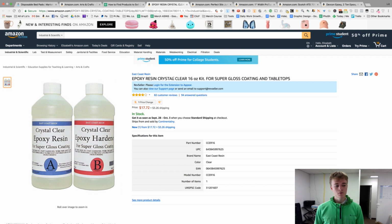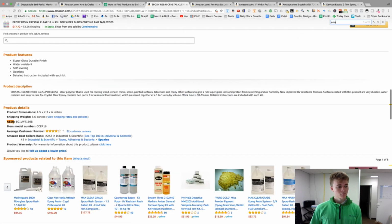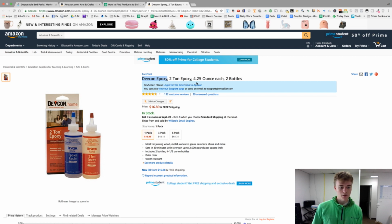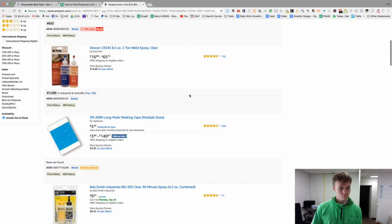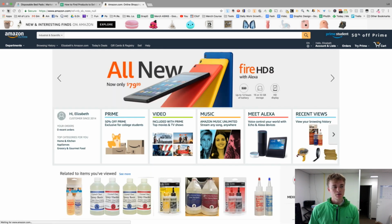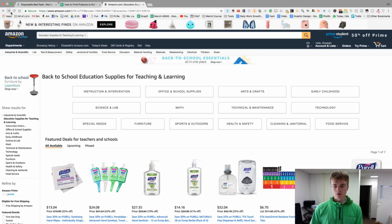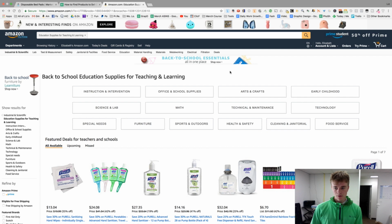Now what we do is we find the main keyword and then copy the ASIN into our sheet. Epoxy resin. I think that's our main keyword there. Oh, this is epoxy resin again. Okay, so let's not do that one. Let's find a new one. Alright, so I'm not finding another product. There's a lot of products, but a lot of them have chemicals in them, and I know that can cause issues with hazmat. So I'm going to try and avoid a lot of chemicals. The resin one might not work out for us because of that, but let's give it a shot.